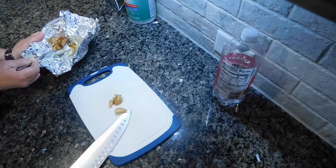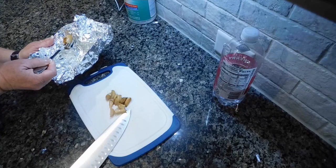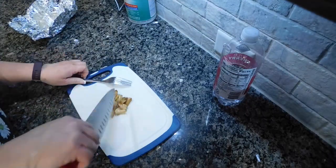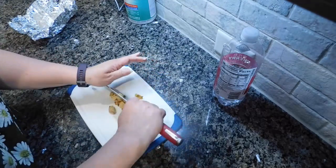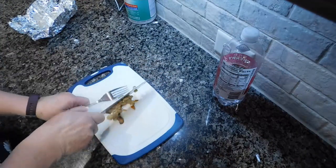So now my garlic is done roasting. I let it cool a little bit so that I could work with it. It's still kind of hot, but I can definitely work with it. I pulled it all out of the foil and I reserved the oil that's left in there. We're going to use that in a little bit.